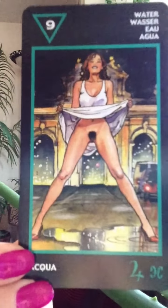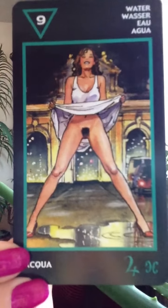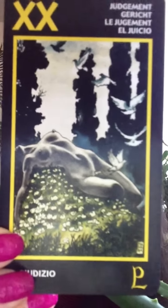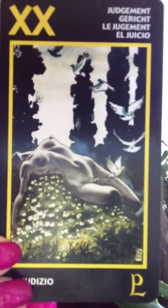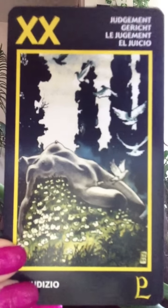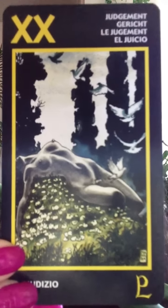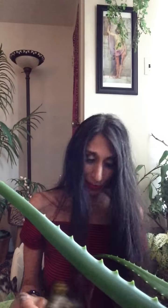This is the Arc de Triomphe, so a little sense of humor there. And I did want to show you the Judgment card. I really like this Judgment card. So you'll see the woman has passed. And in her passing, she is giving birth to those white doves that are ascending toward the heavens. So I think that's very unique and special.